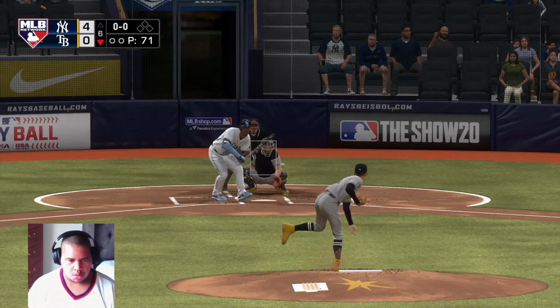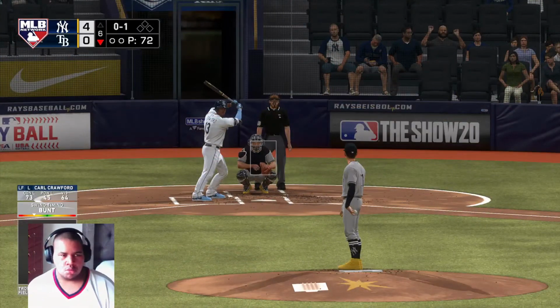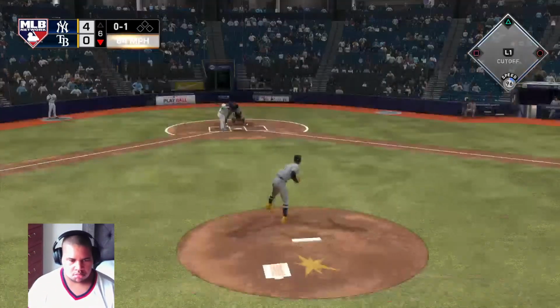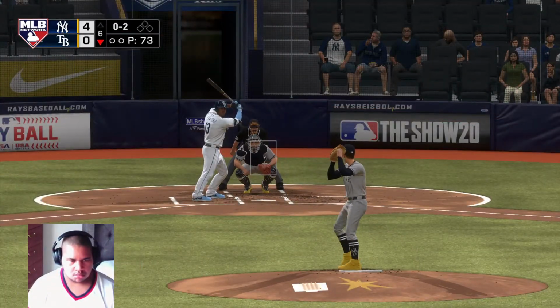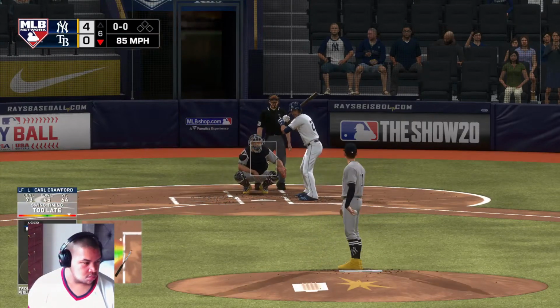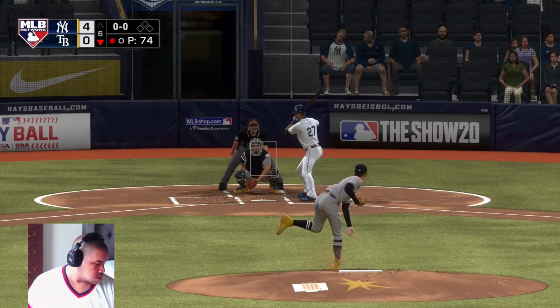In now, Crawford. He'll try to bunt his way on as he gets this one down. But this is foul for the first strike. Barely able to make contact. Down 0-2 now. 0-2 count, and the pitch. And he struck him out. So double digits now. 10 strikeouts for him thus far.